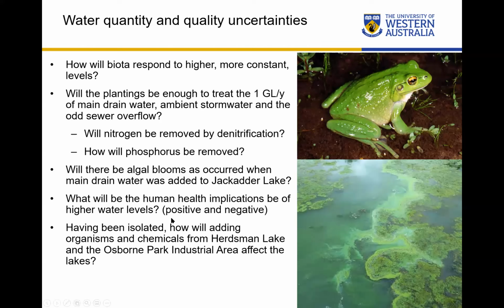With higher water levels, what are the positive and negative health implications? Obviously, presumably people will start doing a lot more recreation around the lakes. There'll be a lot more physical and perhaps mental health benefits, but there may also be issues of mosquitoes, toxins, botulism, you name it. There are other things that can come in when you introduce nutrients into the lakes.